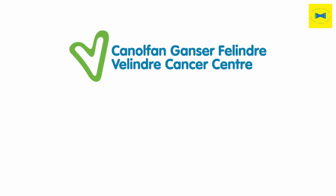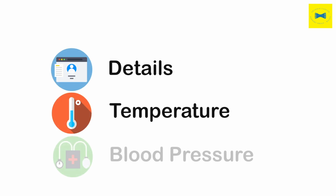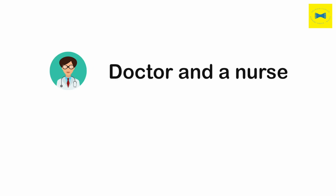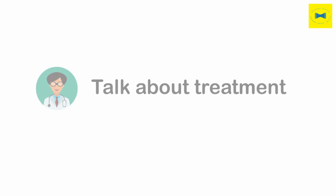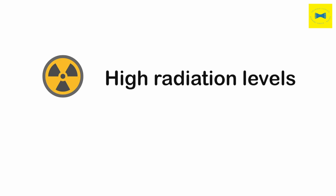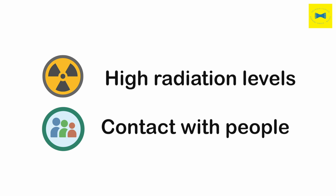When you arrive at the hospital, you will be booked onto a ward where they will take your details along with your temperature and blood pressure. You will be seen by the ward doctor and a nurse, and you may have a blood sample taken if it's required. Your physicist will then talk to you about your treatment. When you start your treatment, you will have high radiation levels, so you will be asked about contact with other people, so that restrictions can be made to your home life.